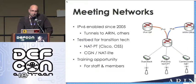This evolved over the years into a test bed for all sorts of transition technologies. We've tested NAT-PT, and Ivi, which is kind of a variation on NAT-PT. It's developed by the Chinese, and I think that it's basically dead as well. It's worth noting that NAT-PT is also dead in the water. Nobody's really using it anymore. Things like NAT66 and NAT64 are in the works at the IETF. This kind of goes back to the IETF finally starting to take the transition seriously, which is something that's fairly new. We've also tested a lot of the CGN technologies and NAT Lite.